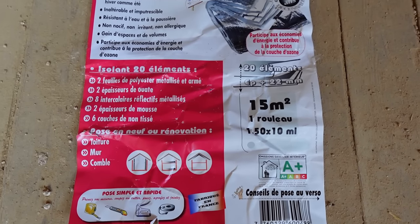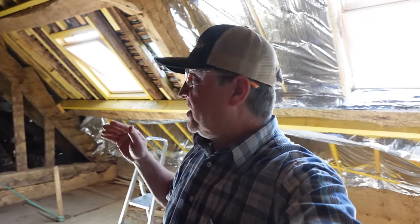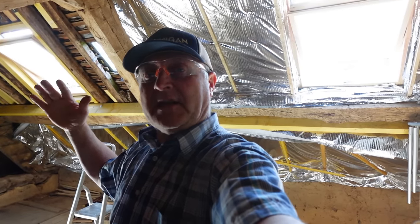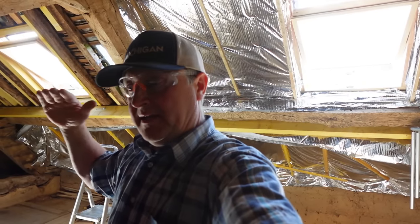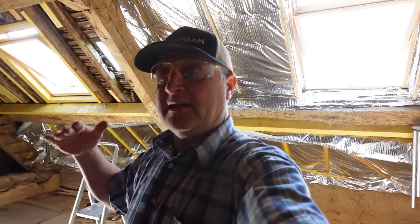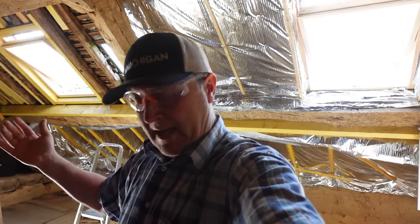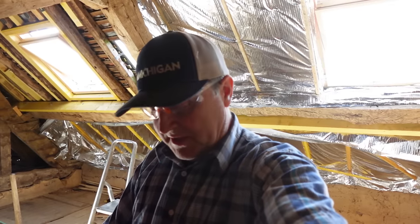Once again, great product for this application. As previously mentioned, there will be another layer of insulation on the inside. This is kind of like an outside-inside first barrier protection for moisture and heat, sun, and all of the elements. So yeah, you must fit it according to the manufacturer's instructions.